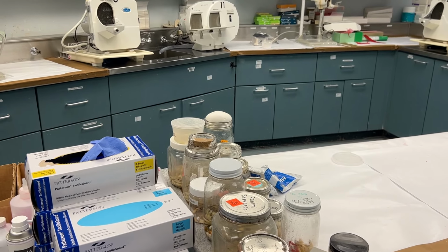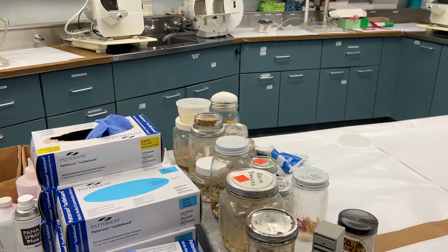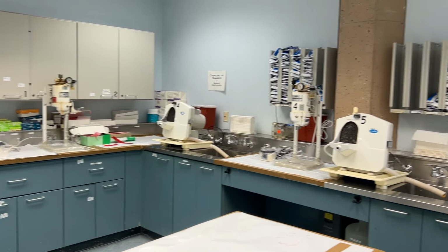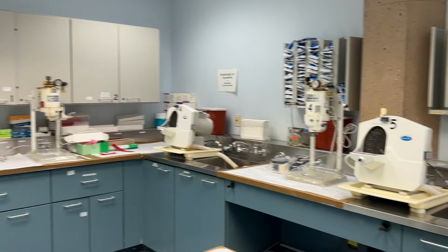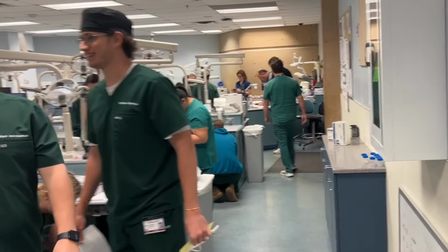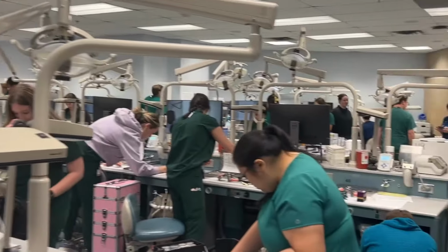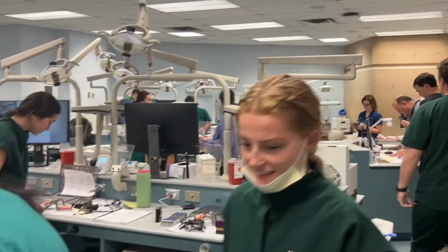And you'll find a lot of people come and get the teeth, whether it's for operative, endo, whatever the case may be. This is just another room that you will spend a lot of time doing a lot of different work. This is our pre-clinic lab for operative. This is where we spend a lot of our time as first years. You're going to do a lot of cavity preps and a lot of different fillings.